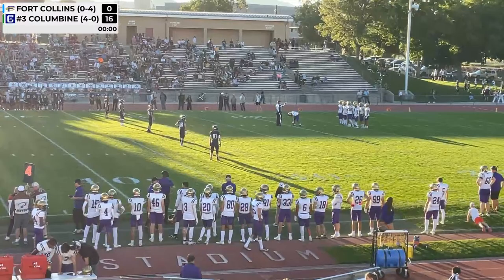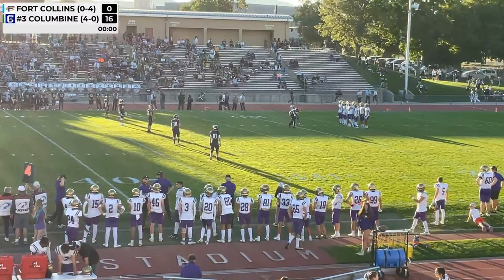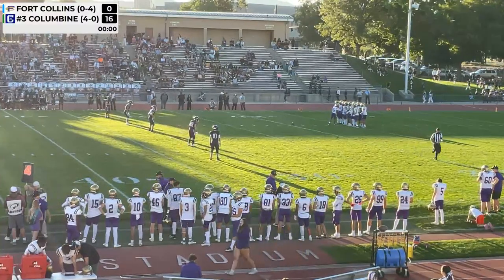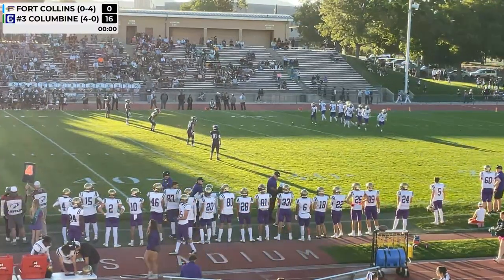Hopefully the sun goes down here in a little bit. Fort Collins will kick off from the 20 because it was a safety. We've had better starts. Let's just be honest.